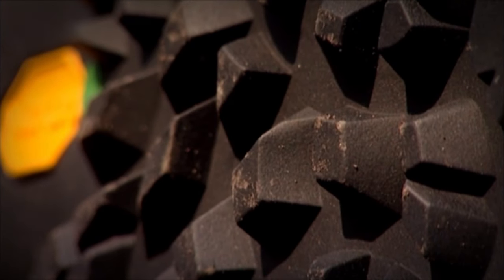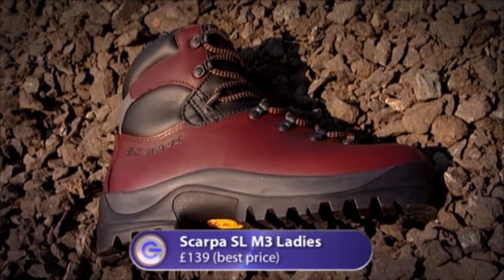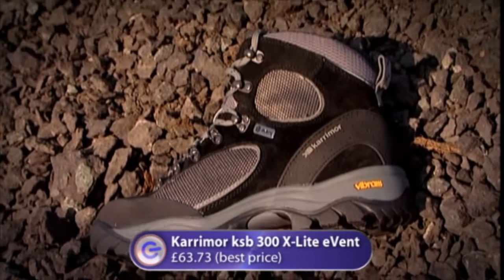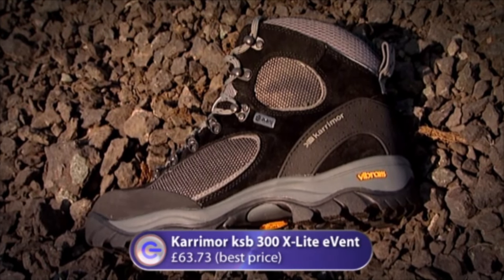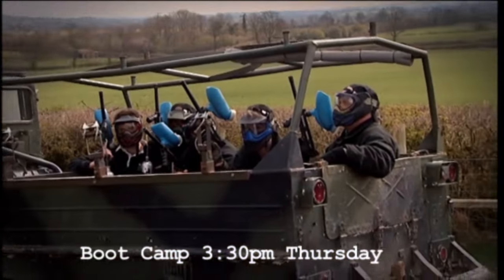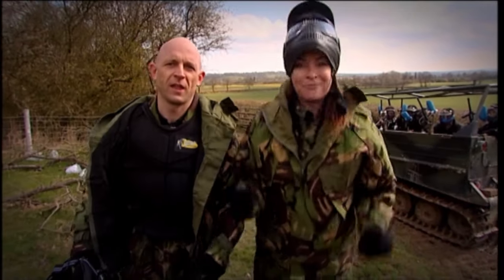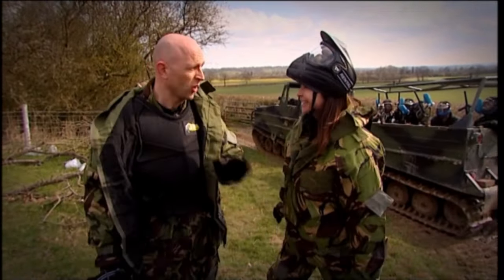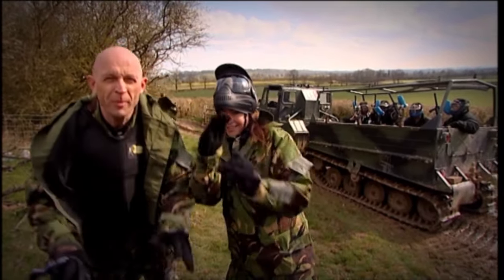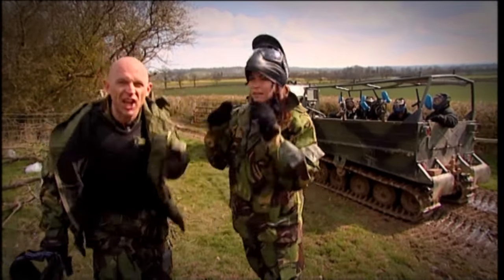We both chose the best boots in each class. I got a pair of Scarpa SLM3s made from lovingly crafted Italian leather. Whereas I've gone for man-made fabric with these Carrymore KSB event boots. The mission is simple, to escape and evade this army of paintballers as they chase us down that muddy path and into the woods. In order for our boots to not get shot, we're going to have to take them through swamps, through mud, there's going to be rabbits trying to poo on them. It's going to be carnage, the perfect environment to test out our feet-orientated tech.